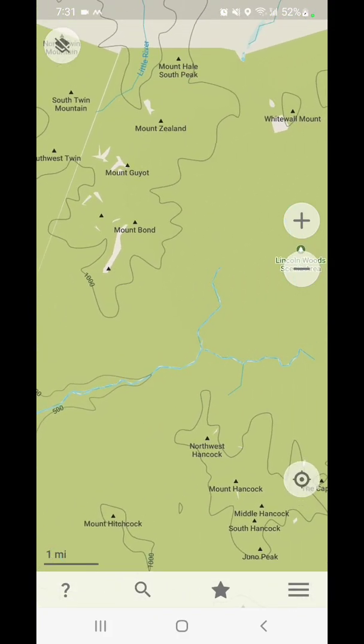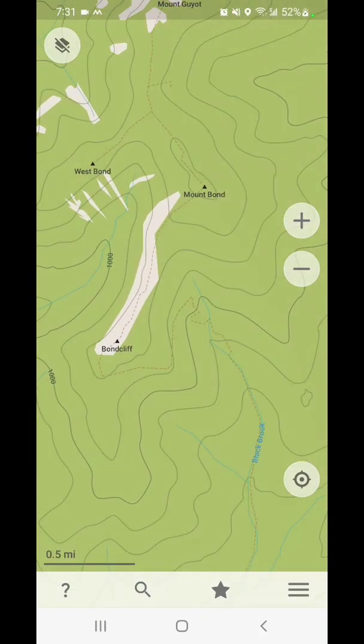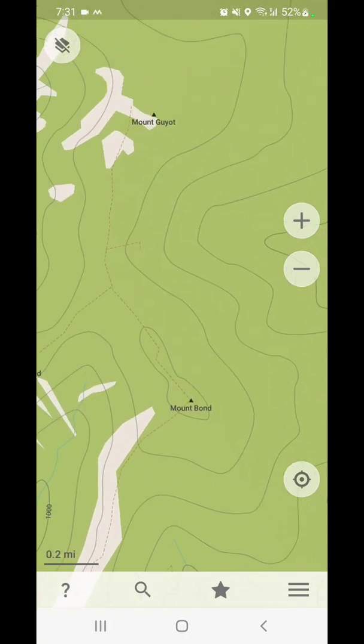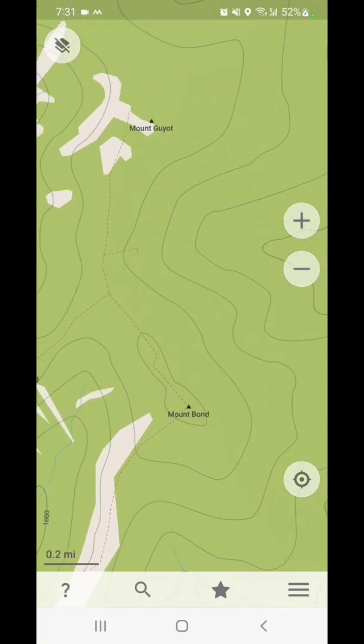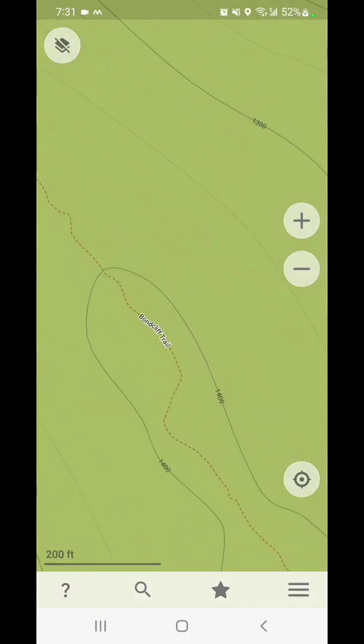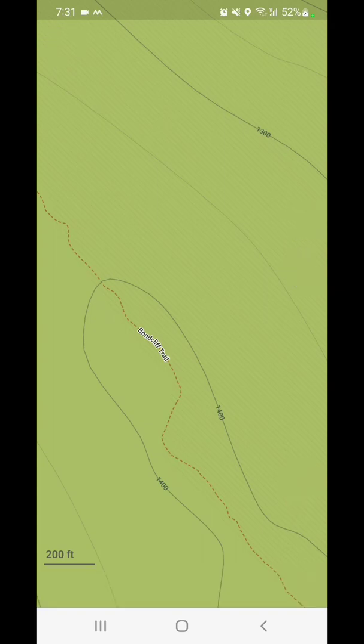As you can see, all the little lines just appeared over around the mountains. You zoom in, more details will appear. Zoom in really far, and you can actually see the trails already, the little red lines. And if you zoom in really close, you'll actually see the trail name, which is pretty cool.